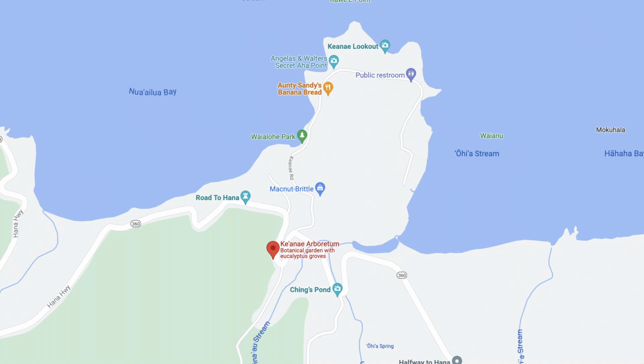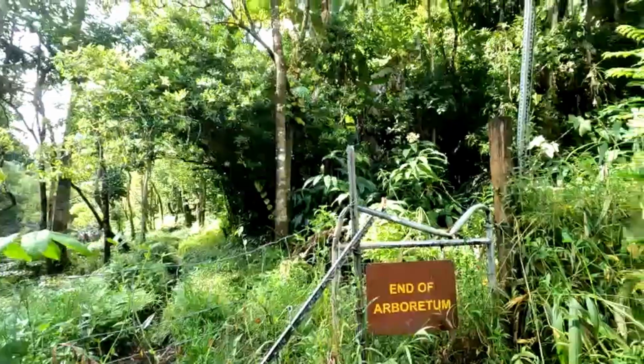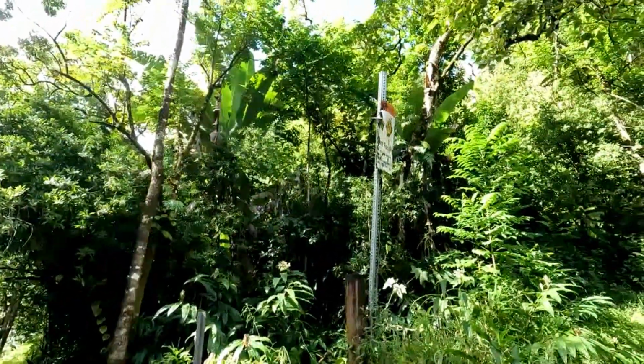And we didn't have to pay anything. So it's a good free activity if you're looking for something to do just off the highway. I'll probably show a location of where it is on the map here. Never went up there, Laura. Yeah, it says end of Arboretum, and then look, it has the caution sign, flash flood.